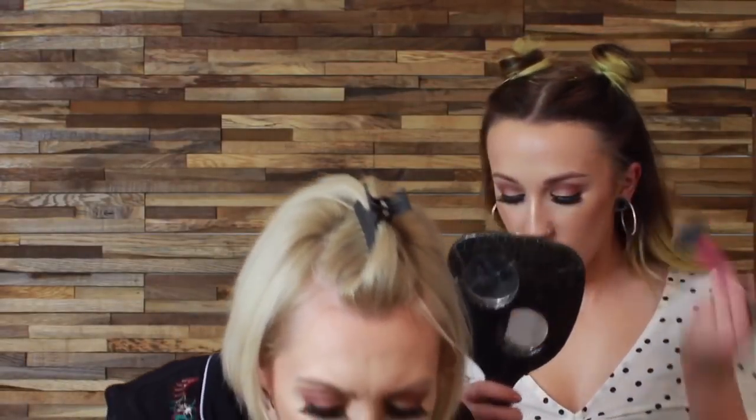Bronzer, baked bronzer on your face. So this is the Revolution bronzer in Golden Days, like Charlie's youth. Which is a nice soft bronzer, but it's good if you're tanned and if you're pale. I really like it on you.